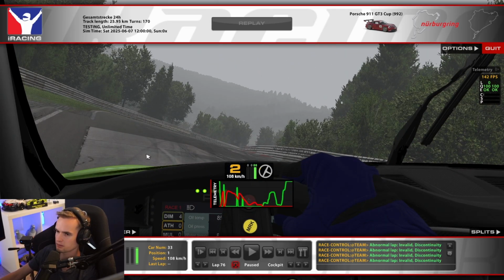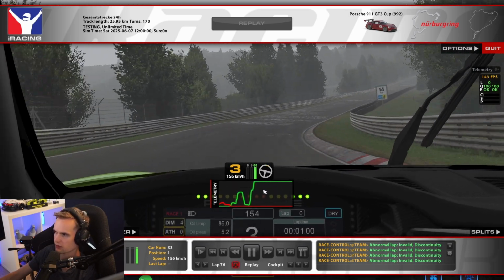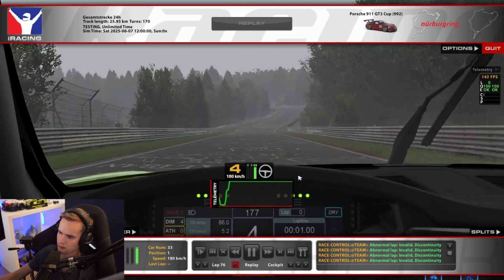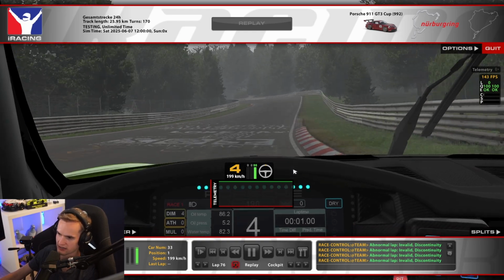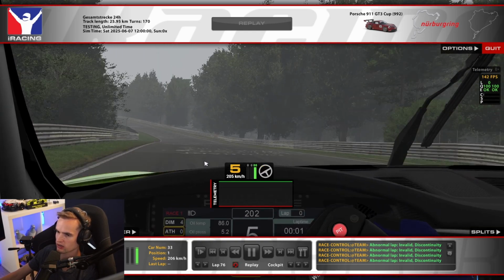And then you try to maximize the throttle out of this. Just have to play a little bit with the throttle, find your way through it. Sometimes I get it fast, sometimes it is slow. It depends, but the most important thing, don't wash out there. Now you go full throttle here.